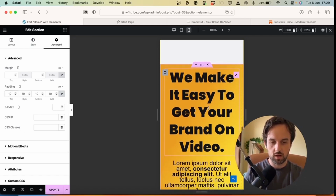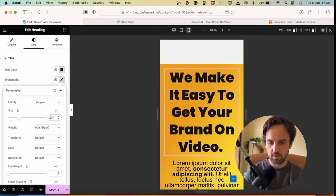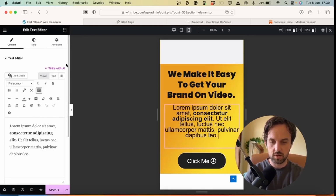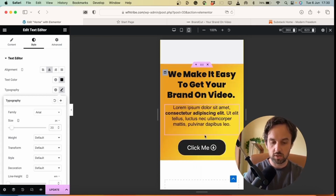And now we want to click on the heading and we want to reduce the size of that text because it's way too big for mobile. It's 58 on desktop. On mobile, we'll bring it down. Let's just say to something like 35. Then we want to click on this text here. We want to do something similar. We'll just reduce it a little bit. It's on 26. So maybe we'll bring it down to 20. And I really don't mind the button being too big on mobile, so I'd actually probably just leave that as it is.